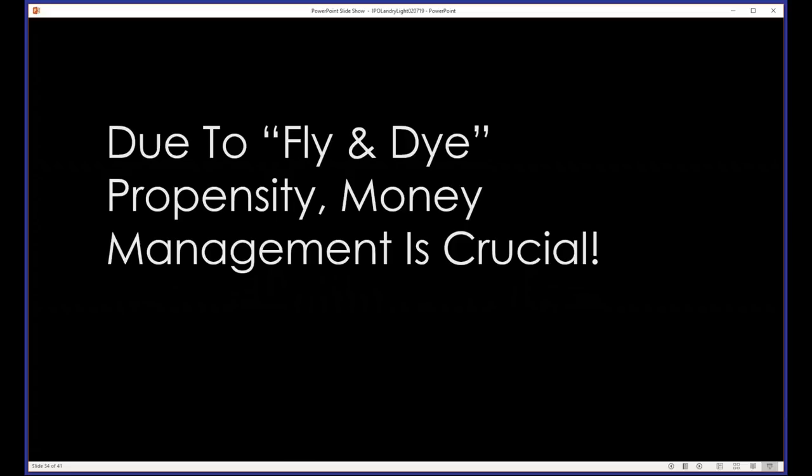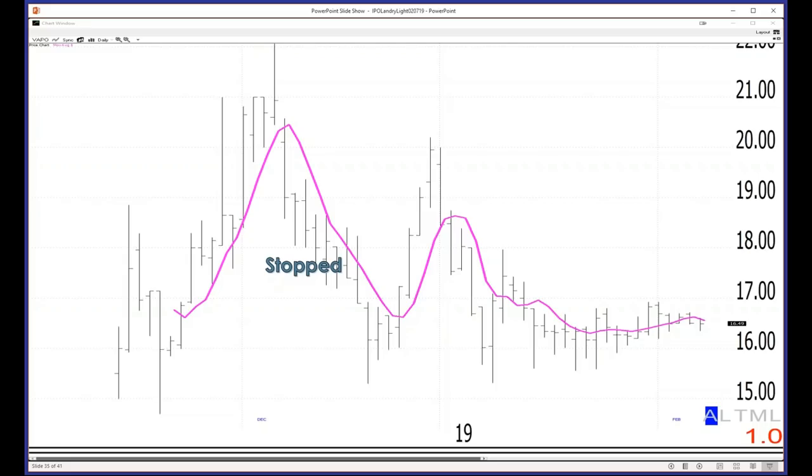Now, as I said earlier, one of the more common patterns, next to die, D-I-E, need to fix that, is the propensity for a stock to fly and die. So next to the die and die, one of the most common patterns would be the fly and the die. And because of this propensity, money management is crucial.